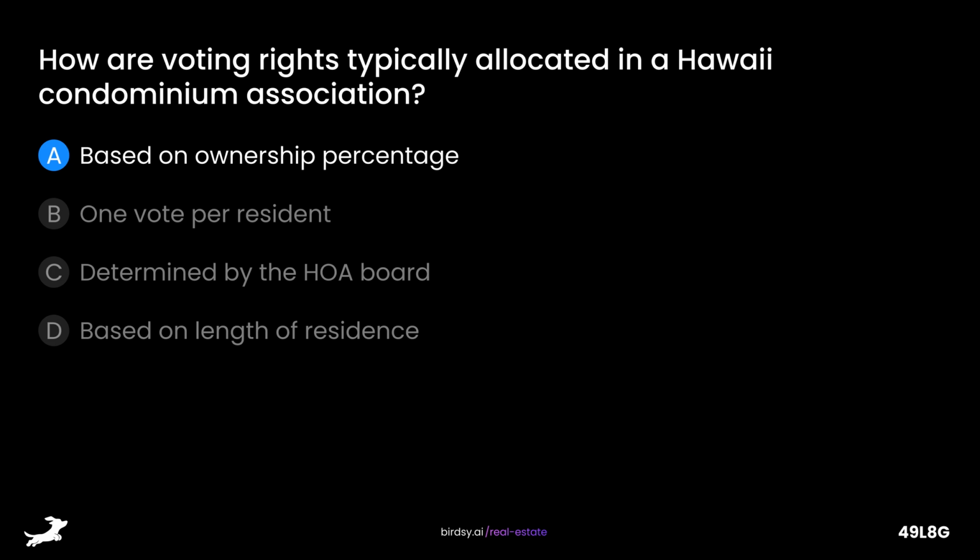Is it A, based on ownership percentage? B, one vote per resident? C, determined by the HOA board? Or D, based on length of residence? The answer is A, based on ownership percentage.